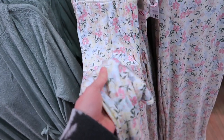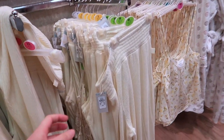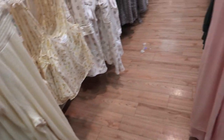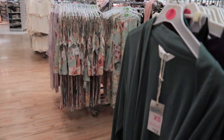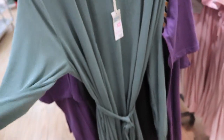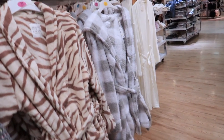They're really, really soft. I love how soft they are. So soft. Same with them, £10. I also need a lightweight dressing gown like this, but they were actually cheaper in Matalan. So I think I'll head back to Matalan for that.